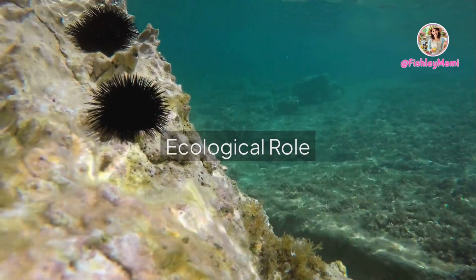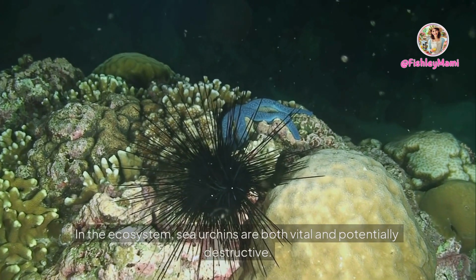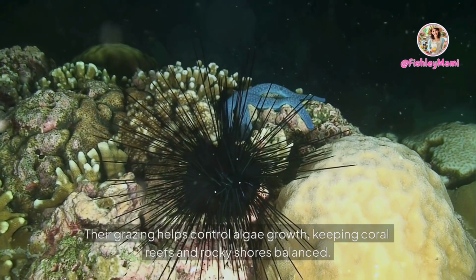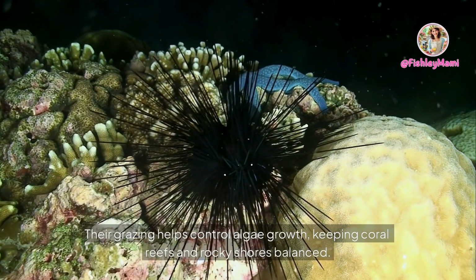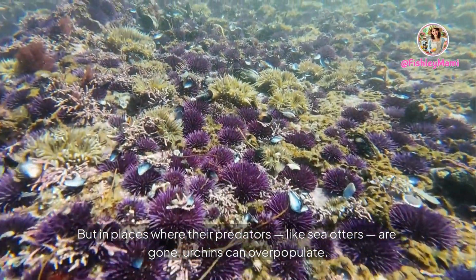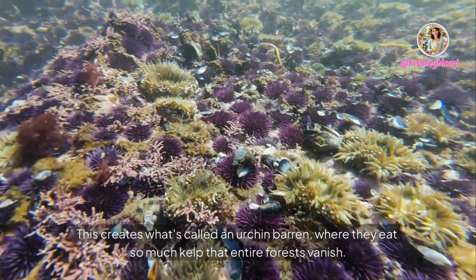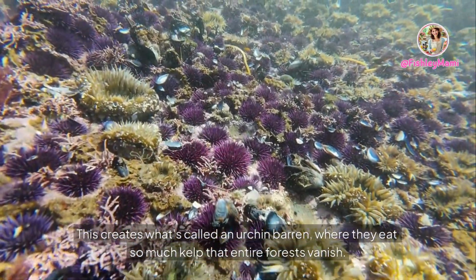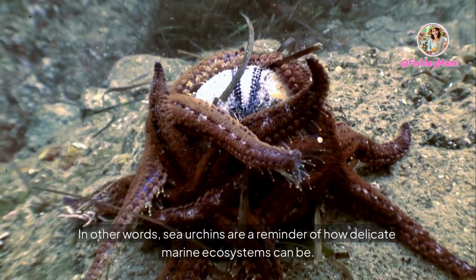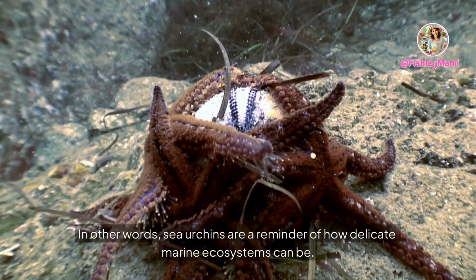Ecological role. In the ecosystem, sea urchins are both vital and potentially destructive. Their grazing helps control algae growth, keeping coral reefs and rocky shores balanced. But in places where their predators, like sea otters, are gone, urchins can overpopulate. This creates what's called an urchin barren, where they eat so much kelp that entire forests vanish. In other words, sea urchins are a reminder of how delicate marine ecosystems can be.